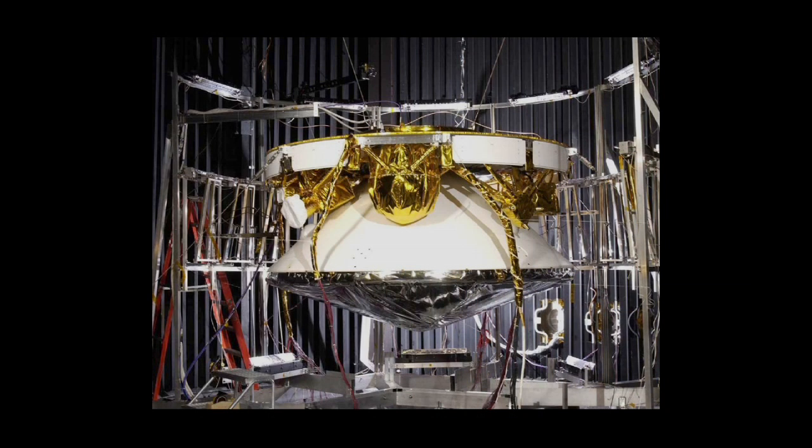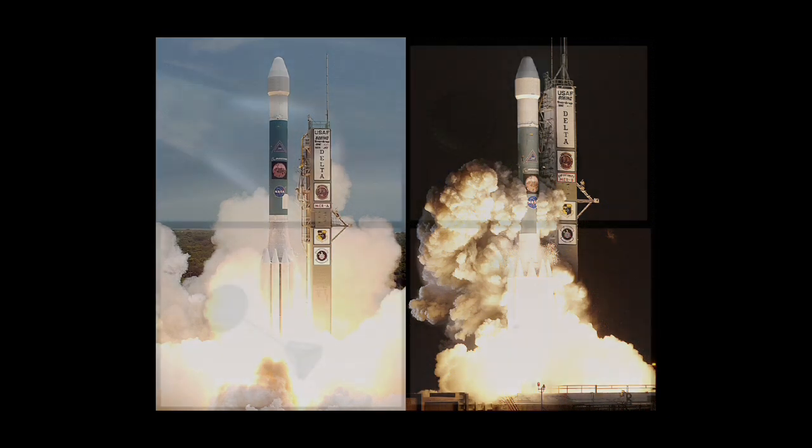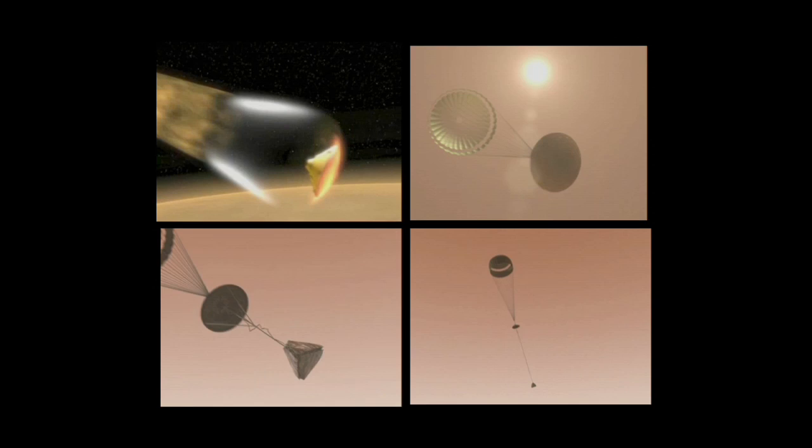This is what the spacecraft looks like when it's all put together. This is the Spirit spacecraft hanging inside a giant thermal vacuum chamber at the Jet Propulsion Laboratory where we did the assembly and testing of the vehicles. We launched them in the summer of 2003, two Delta II rockets from Cape Canaveral in Florida, one in the daytime, one at night. The launches were beautiful, exhilarating things to see. It took us 7 months to get to Mars.